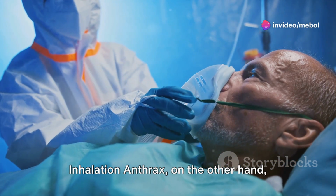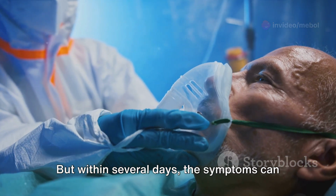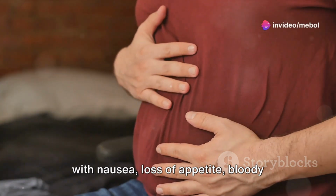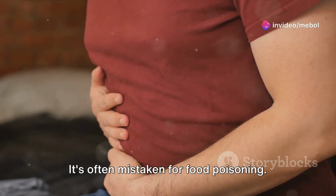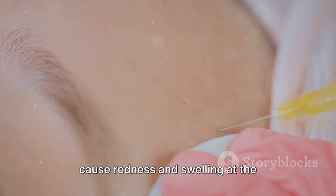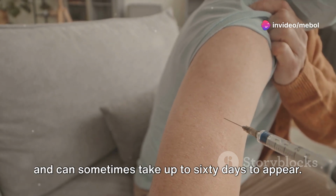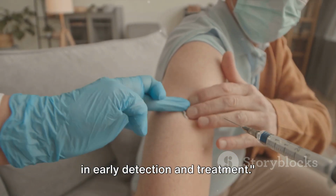Inhalation anthrax, on the other hand, can feel like a common cold initially, with mild fever and cough. But within several days, the symptoms can progress to severe breathing problems and shock. Gastrointestinal anthrax might present with nausea, loss of appetite, bloody diarrhea, and abdominal pain. It's often mistaken for food poisoning. Then there's injection anthrax, which can cause redness and swelling at the injection site, often accompanied by multiple organ failure. Bear in mind, symptoms can vary widely and can sometimes take up to 60 days to appear. Being aware of these symptoms can help in early detection and treatment.